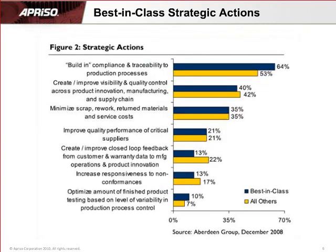So given the broader set of business pressures that are driving increased focus in traceability and compliance strategies, what specific actions in manufacturing are companies keying in on in response? From the same Aberdeen Group study, incorporating compliance and traceability measures within production processes is the priority for both best-in-class manufacturers as well as the average and laggard manufacturers. From our point of view, this is a logical response, as production processes are the foundation platform for implementing all improvements in the manufacturing environment.